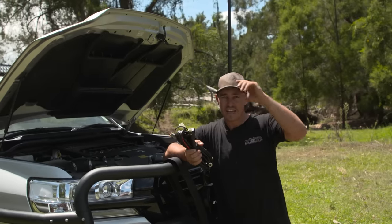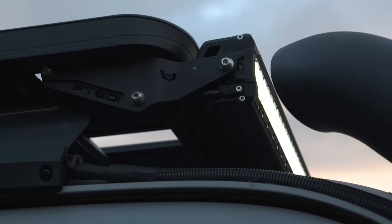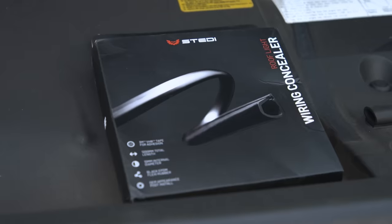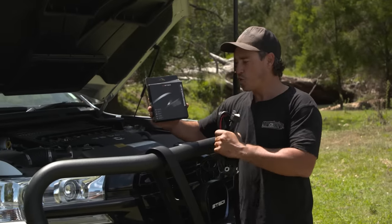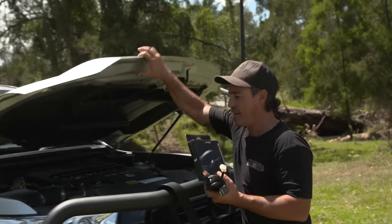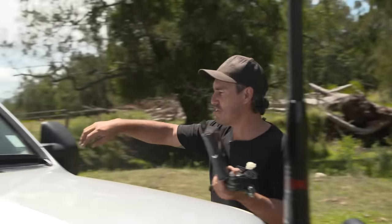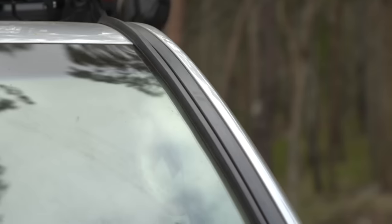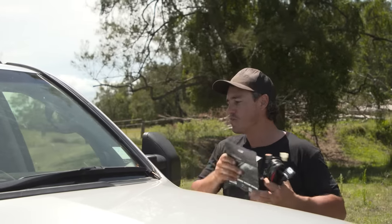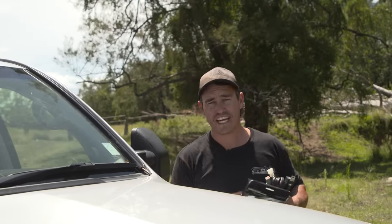The other big question is, and that's where things start to get a little bit difficult, trying to keep things neat if you're trying to run wires up to your roof. So say you want to put spotlights on your roof or maybe a roof light, but check this out. It's a really neat product. It's by Steady. It's called Wiring Concealer. Now, it's very inexpensive. Now, I'll shut this and show you what I've done. I actually wired these up myself. This concealer will actually conceal your wires, so it hides them and keeps it really neat. So I've got all the wiring I need to go to my light bar straight up here. And looking at the vehicle, you really can't tell there's wiring in there. Makes the job so much easier, not to mention a heck of a lot neater.